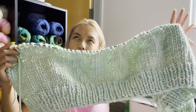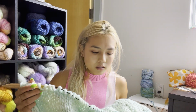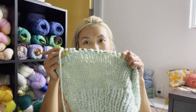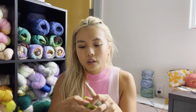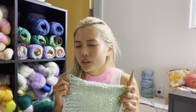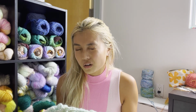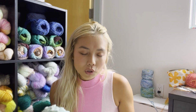I started it this morning, and I'll probably finish the body within the next hour and a half, maybe, if I continue to knit with this. I don't know if I will. But this lovely bluish green is Malabrigo Rasta in Cucumber. And this is also another yarn that I've hoarded. I've had it since the fall of last year. So, September of 2021, I think? 2022? 2021.